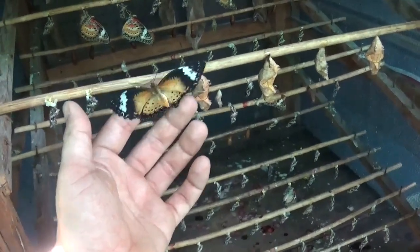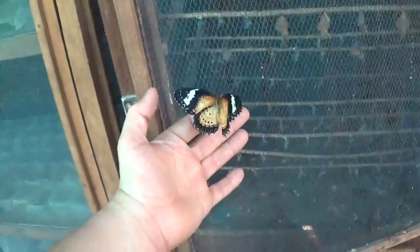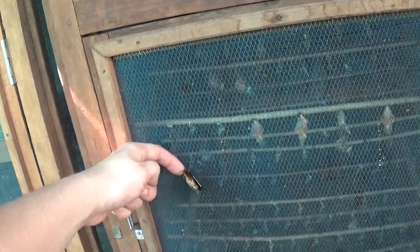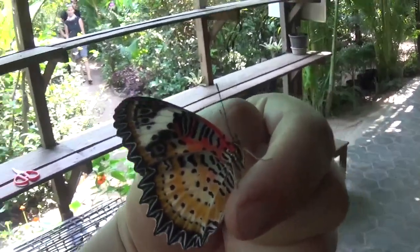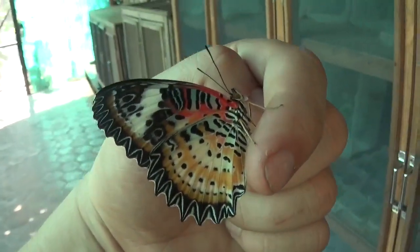Here we have an emergence cage with hatching butterflies. Basically, this is where we store the pupae. They have their own separate room, and when they hatch, they are released by hand. And this is a Cethosia, a common species of butterfly found here. They feed on passion vine, Passiflora.